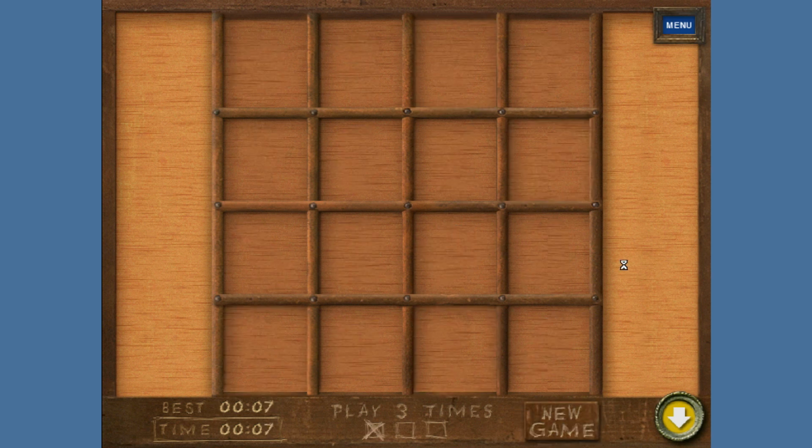But watch out! The objects match in a different way this time.